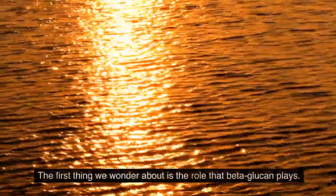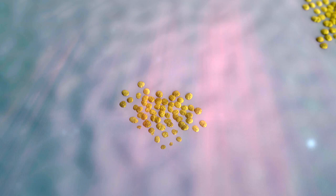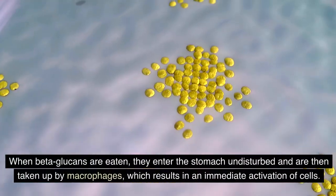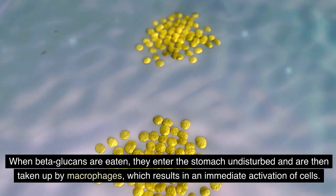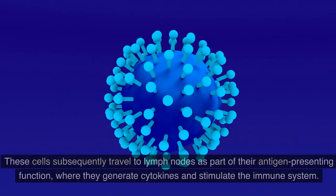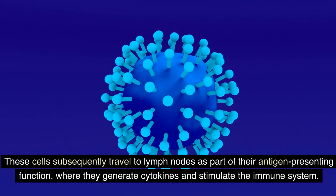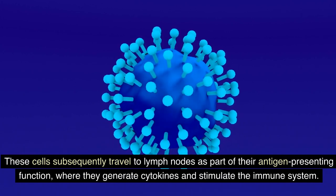The first thing we wonder about is the role that beta-glucan plays. When beta-glucans are eaten, they enter the stomach undisturbed and are then taken up by macrophages, which results in an immediate activation of cells. These cells subsequently travel to lymph nodes as part of their antigen-presenting function, where they generate cytokines and stimulate the immune system.